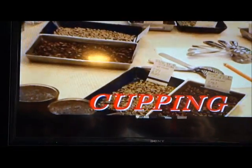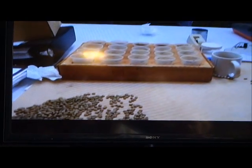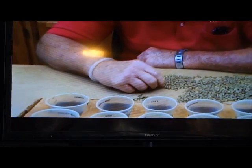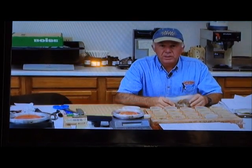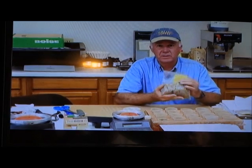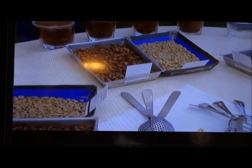This is the quality control lab. This is where a quality control analyst grades the coffee that's coming out of our milling plants. Every batch of coffee that we produce, Kauai coffee, takes a 300-gram sample, such as this sample that I'm holding here, and starts grading a 300-gram sample.